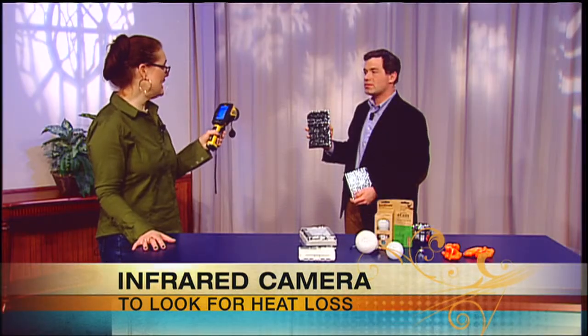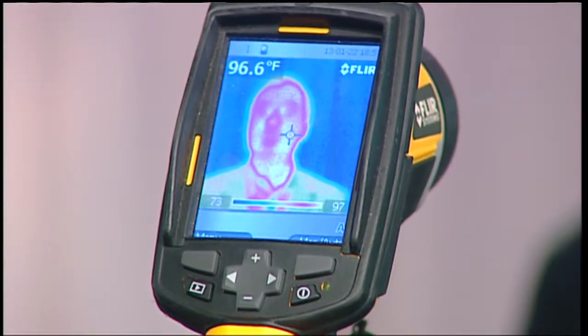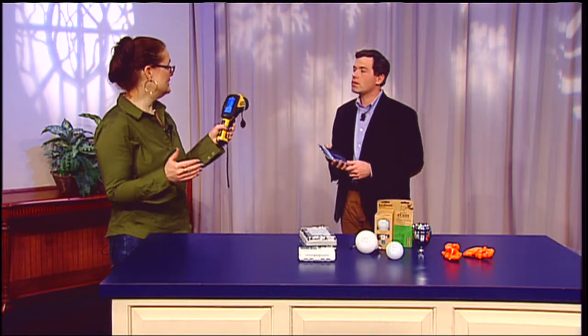So yes, they can actually look at your house with this camera, and when they do, they can see where the heat loss is occurring. It'll be really, really red around your windows, but they can also see things like the studs of your house. The wooden studs will transmit heat at a different rate than insulated areas. So it helps them determine what kind of insulative value you have in your home.